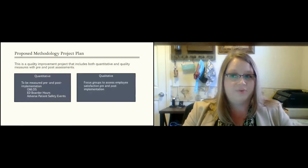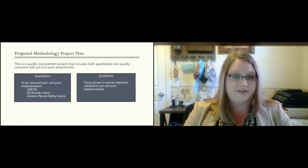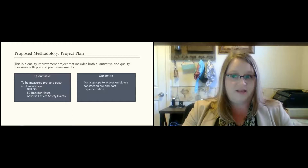This is a quality improvement project that includes both quantitative and qualitative measures with pre and post assessments. The quantitative measures that will be looked at both pre and post implementation include the GMLOS, ED boarder hours, and adverse patient safety events. The qualitative measure will be the data collected from the focus groups assessing employee satisfaction, both pre and post implementation.